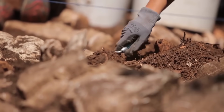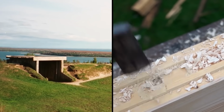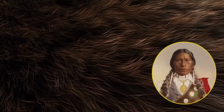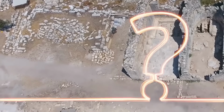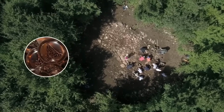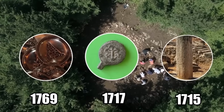But the knife is only the most recent in a long string of interesting archaeological discoveries at the Colonial Fort in Mackinac City, an old settlement from the 18th century that is slowly being reconstructed. This was one of the first places in Michigan to be inhabited by settlers. Back in the 18th century, it was more of a trading village for furs, occupied by Native American tribes, and later on the French. The exact history of the site isn't totally known, but archaeologists have been working for over 6 decades to uncover its secrets. So far, they've excavated about 1 million artifacts here. Included among the finds are brass sleeve buttons from 1769, a lead seal from 1717, and even a structural post from the original fort in 1715.